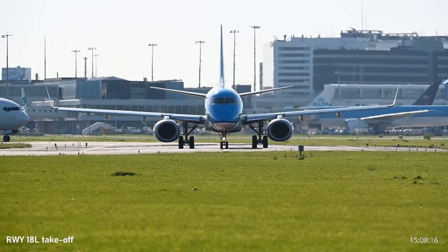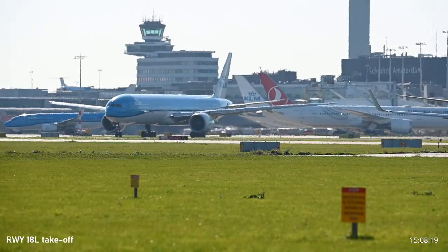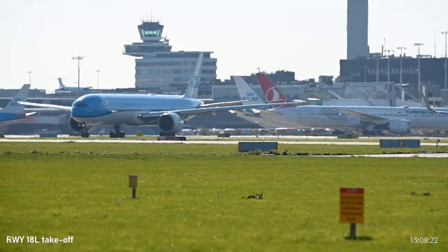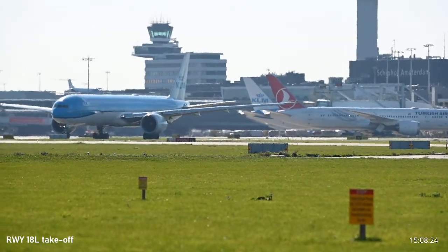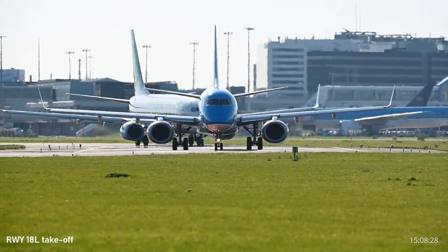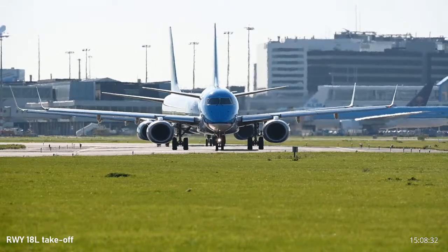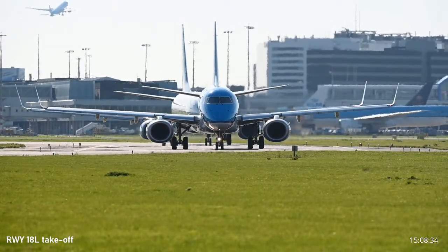And if the 777 is going to Delhi, yes it is. That means we're going to see the 777 taking off from runway 18 left, which we are at right now. I already have to swap out a battery of my camera, guys. Wow. I will do that after the E190 lines up.